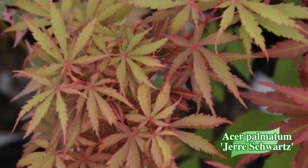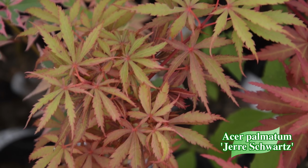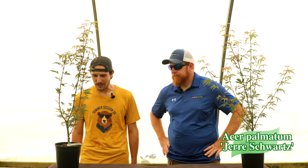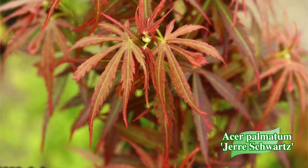Next up on our September 26th, 10 to 10, is Acer palmatum Jerry Schwartz. Yeah, Jerry Schwartz. This is such a unique tree. And the thing we don't talk about enough about this tree is its shape. It's dense and compact, but it stays fairly narrow in the garden. And that alone makes this tree really usable and something you can put in containers, fit in smaller spaces. I mean, for a tree that's 6 to 8 foot, 3 to 4 foot in width, it fits in so many places. Yeah, I always have thought of it as a really great apartment patio tree. You can have it in a container.